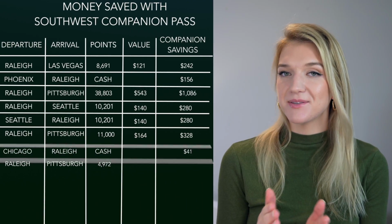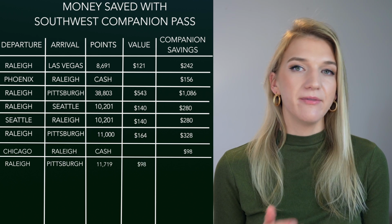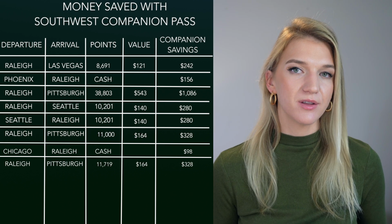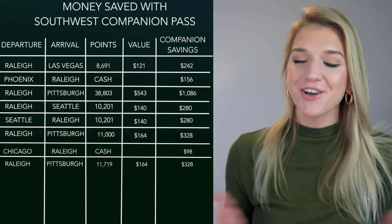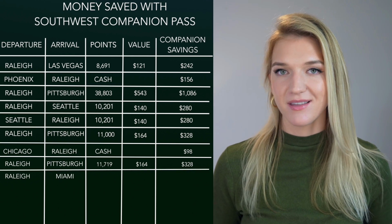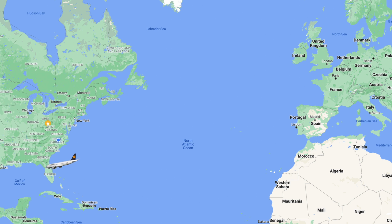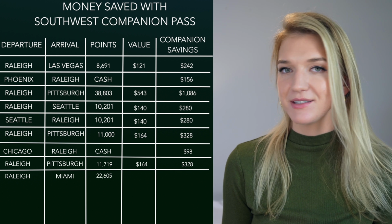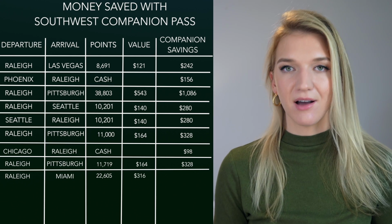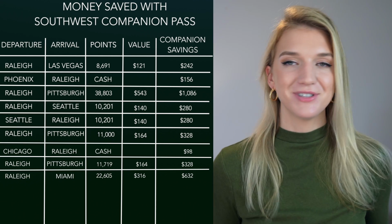Anyways, I spent 11,719 points on this Pittsburgh trip with a cash value of $164, which with a companion makes those points worth $328. And on the horizon, I have a trip coming up to Miami at the end of this month, where I'm going to be meeting up with some good friends who are visiting all the way from Germany. For this Miami trip, I used 22,605 points, which amounts to $316. And again, since my companion is flying for free, that's another $316.